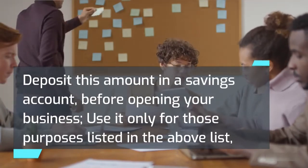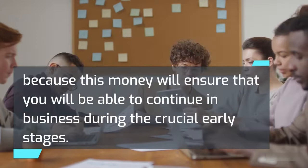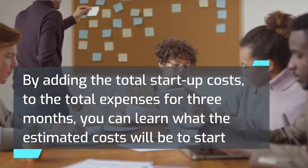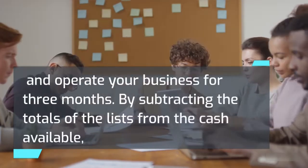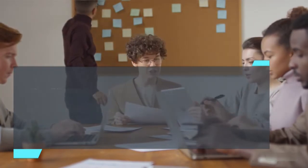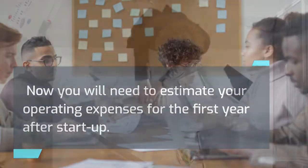Use it only for those purposes listed in the above list, because this money will ensure that you will be able to continue in business during the crucial early stages. By adding the total startup costs to the total expenses for 3 months, you can learn what the estimated costs will be to start and operate your business for 3 months. By subtracting the totals of the lists from the cash available, you can determine the amount of additional financing you may need, if any. Now you will need to estimate your operating expenses for the first year after startup.